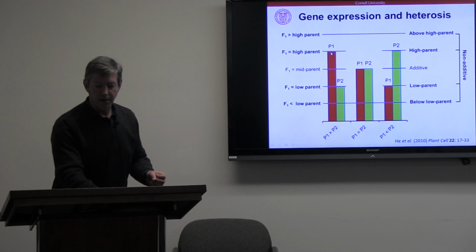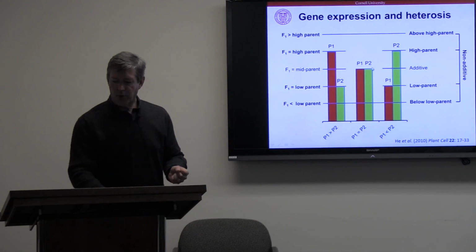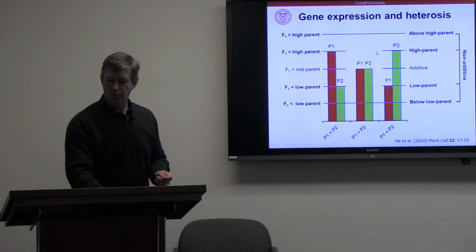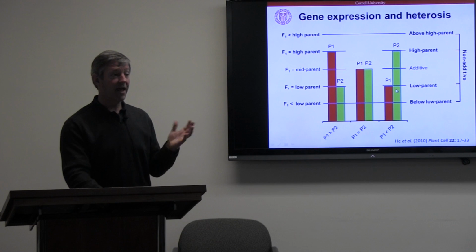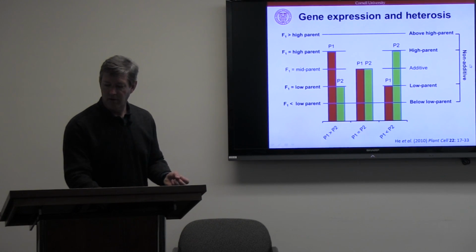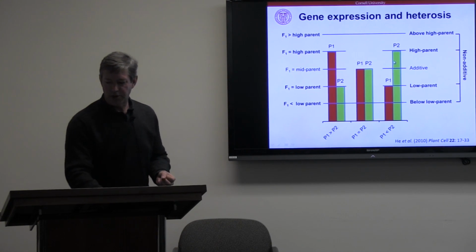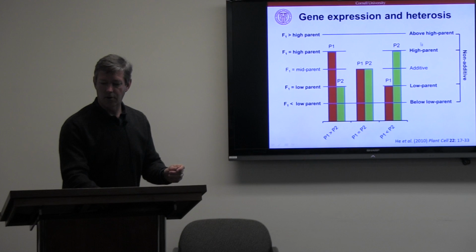The more interesting case is when there is differential gene expression between the two parents. Here the mother has higher expression than the father. Here the mother has lower expression than the father. If the progeny expression hits the midpoint between the parental levels of expression, again, we would call that additive. If the progeny expression is equivalent to the high parent or the low parent, then that's an example of dominance. Or if it is below the low parent or above the high parent, again, that is a non-additive pattern of expression, an example of underdominance or overdominance. So in the cases where we see differential expression between our two parents, we will classify the expression in the progeny according to these 5 categories.